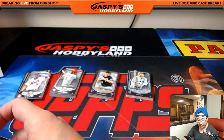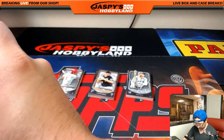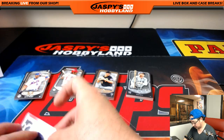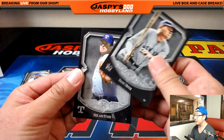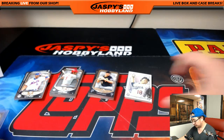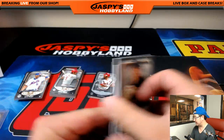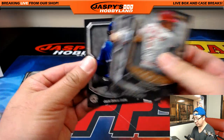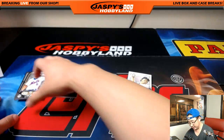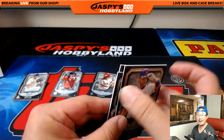98/150, Yoenis Cespedes, Mets, Joe Ivers. Oh, there's no other numbered cards. All right, let's just go across right here. The Babe, Nolan Ryan. Glasnow, Piazza, David Price. Bench, Pujols, and Donaldson. Then we got Wright, Goldie, and Adam Jones.